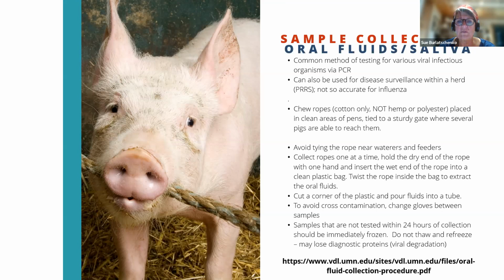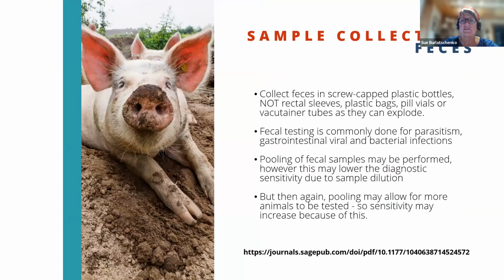So tie the rope over the pens. Pigs think they're marvelous toys, and they're all going to chew and fight, and give them about 15 minutes. And then you just collect the ropes and hold the dry end with one hand and put the wet end into a plastic bag, and then squeeze all the juice out that you can, and then put it into a tube and send it to the lab. There's a reference there for University of Minnesota, and they'll show you how to do this.